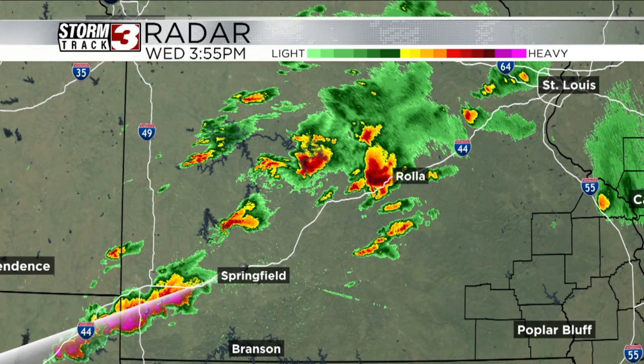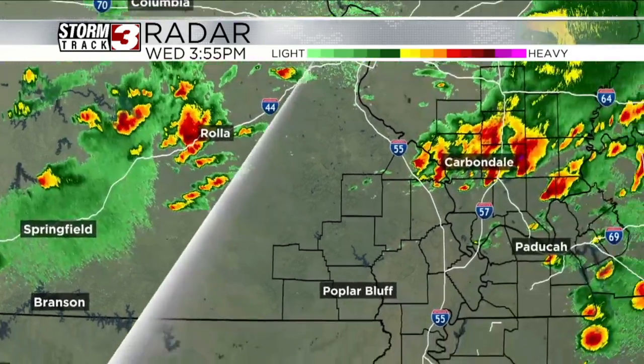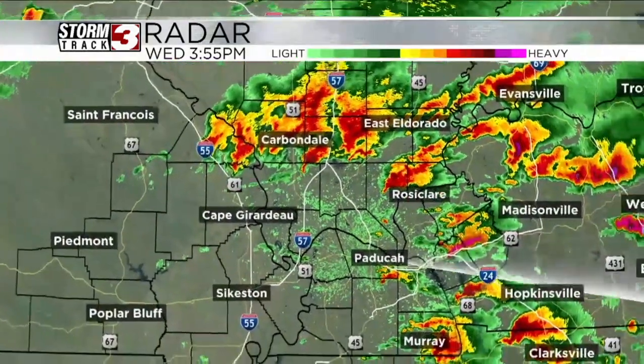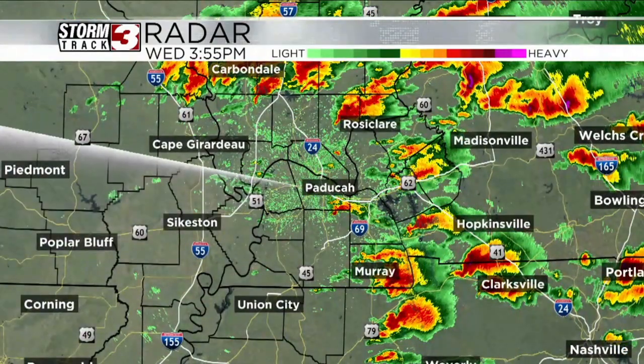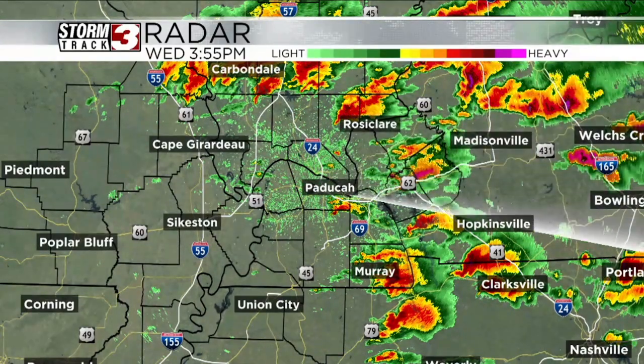We're getting these intense storms over us right now, but now is not the time to really go out of your safe place. We're not out of the woods here with this system as it continues to push through. Look at all of these supercells that we're tracking out there. This is what we were really worried about over the past couple of days, this pre-frontal convection that we're getting.